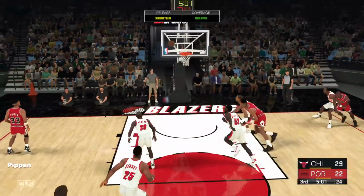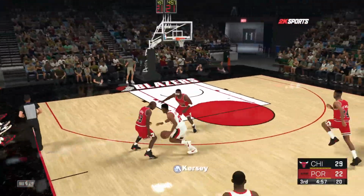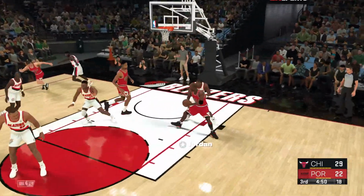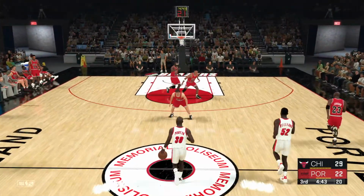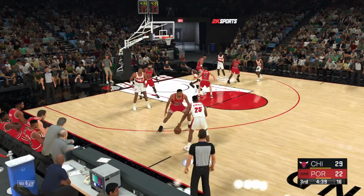Second half rolling along now. About a minute played here. And Portland with the ball. They haven't given up any points here in the second half. The shot by Jordan, no good. Boy, patrolling the paint well, protecting the rim. That's exactly the kind of defensive effort you need against him.